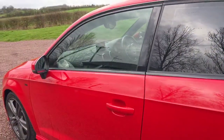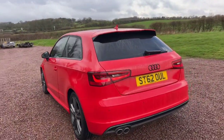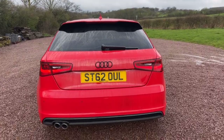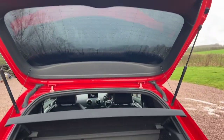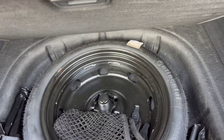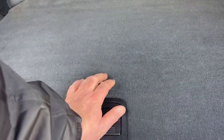Real nice clean car that's been properly looked after. Just driven it. Great fun to drive. Lovely, really clean, tidy boot. Luggage nets in there, jack, wheel brace, spare wheel, toolkit. It's all there.